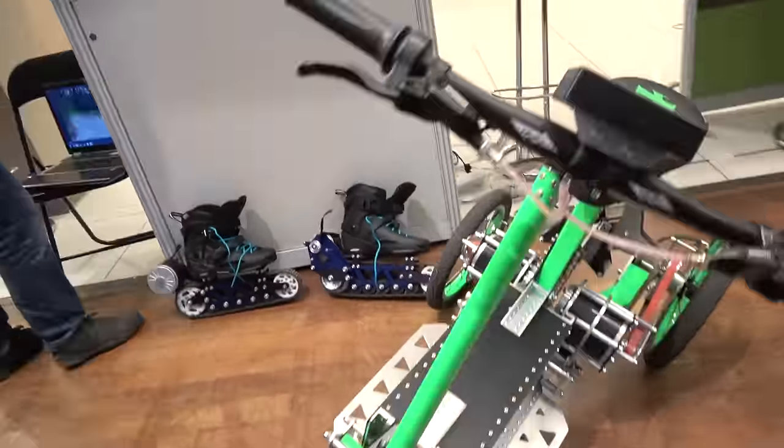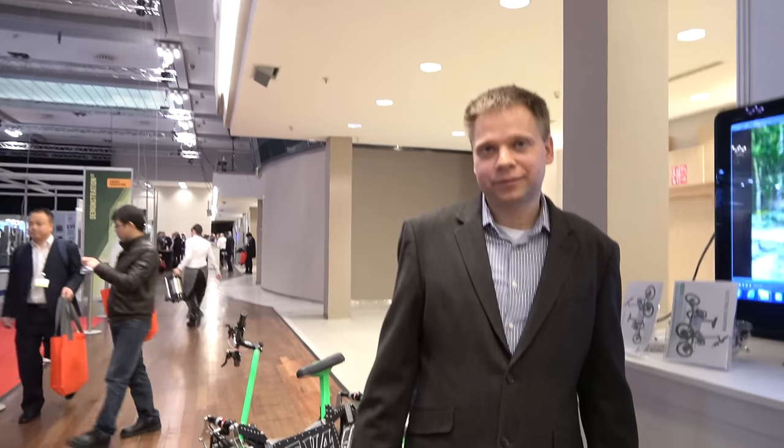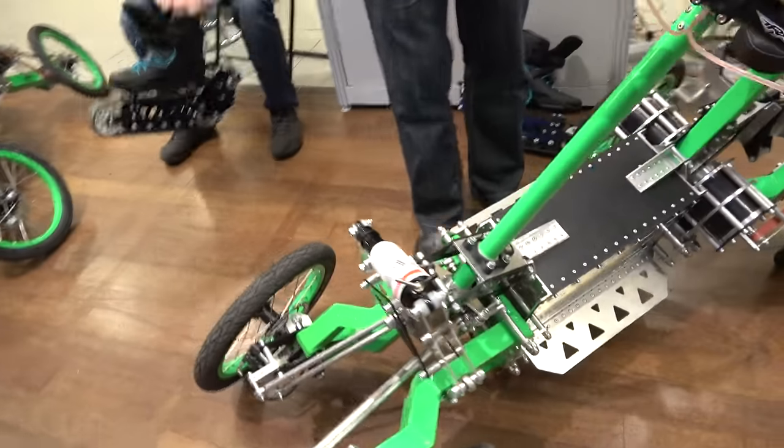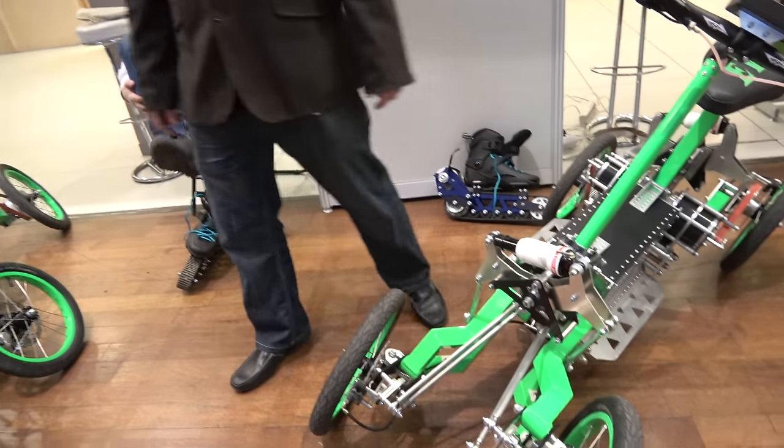Cool. So how fast does it go? 40 kilometers per hour. And how long is the range? Range is 100 kilometers. So you can go full speed and it swings and it just looks cool. All right.